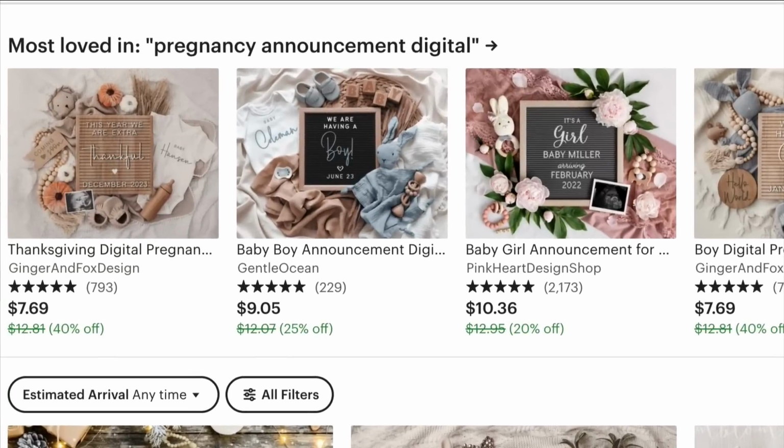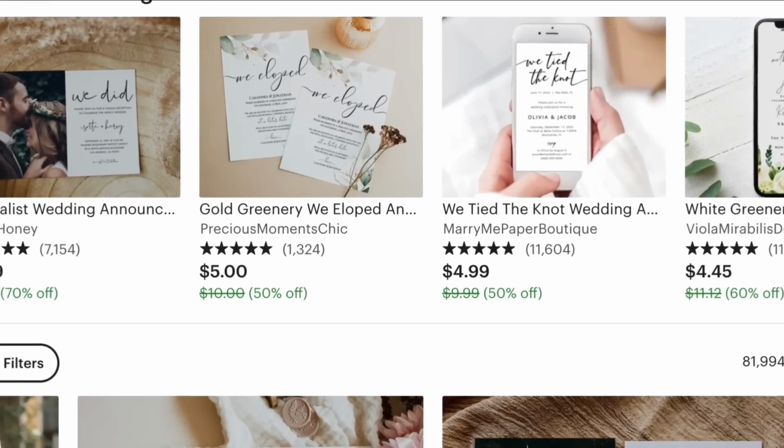And the next one is the baby niche. We all know, super popular. So why not create digital cards and announcements and things like that? That's great, but the competition is really, really high. And then there's weddings, which is another hot market. And yes, you can create templates for people that are getting engaged and people that just got married. But again, very, very saturated.